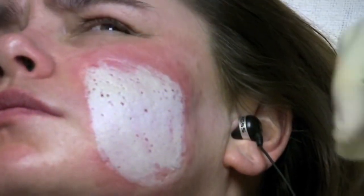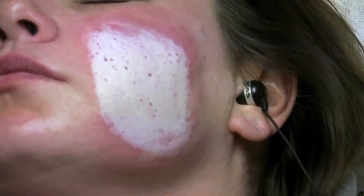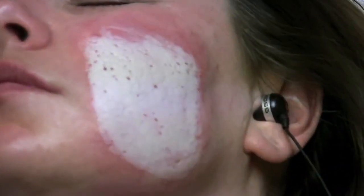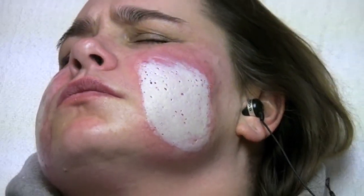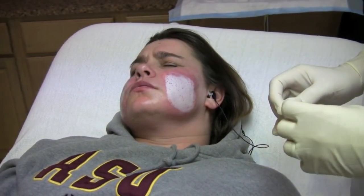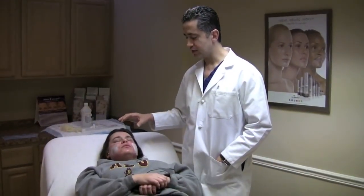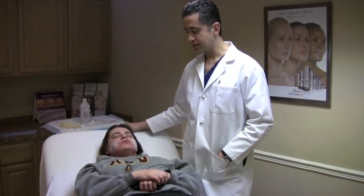That's essentially it. Once we're done, we're going to add some Aquaphor or Vaseline ointment to her face. We're not going to do that just yet, because she's going to get a VI peel to the rest of her face by my master esthetician to just blend everything nicely so she just has a nice even coat of skin. So we finished the phenol chemical peel to both sides of the cheek.